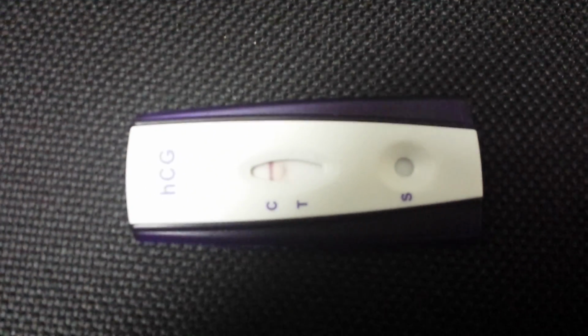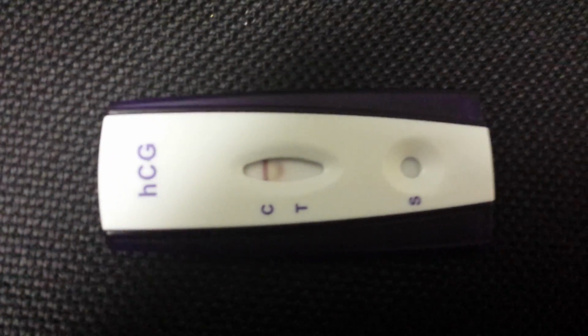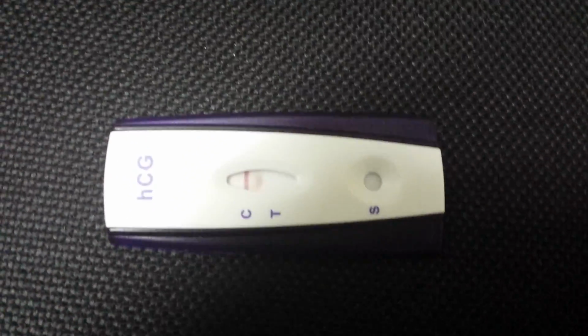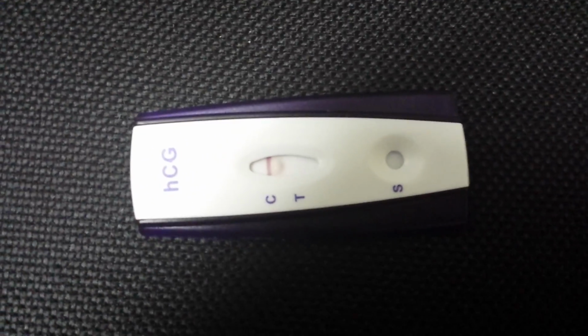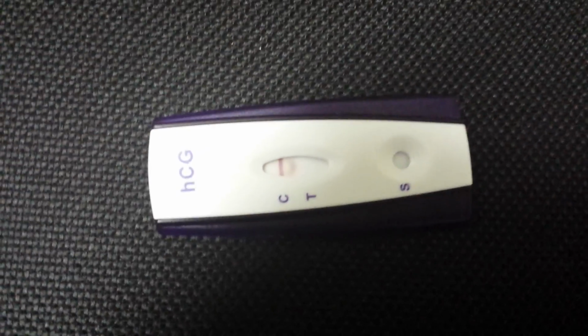Okay, so this is an update on the test that I took earlier. I came back down and there was a pink line. I mean, it is not the typical. Usually I discard tests after the 10-minute period, but this was about 25 minutes later. I came back down and it was pink. Like there was a significant pink line.